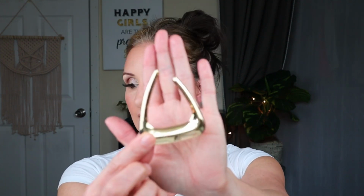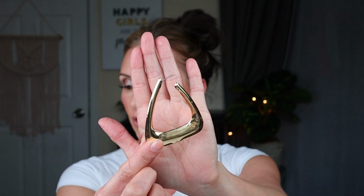But I did get two of these because I felt like if I had one, I needed two, if that makes sense. I thought these are really cool as well. They remind me of kind of Egyptian, Cleopatra-esque, and these are something I can even wear outside of the stage. They're just these geometric, kind of like a hoop earring.